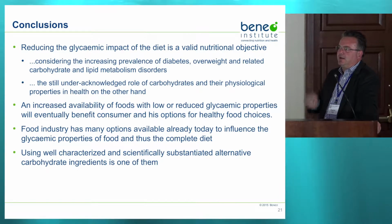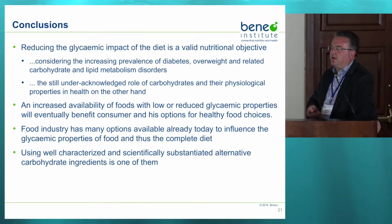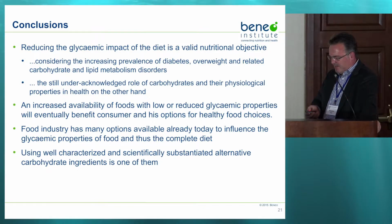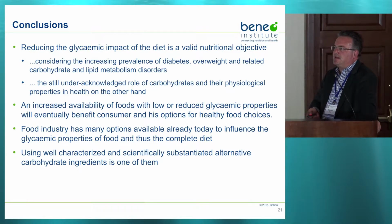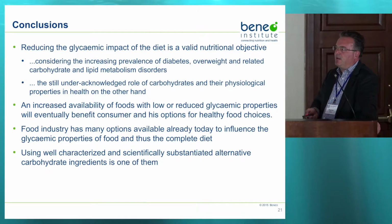So this is a short update on additional ingredients for reducing the glycemic response of foods. I think that reducing the glycemic impact of the diet is a valid nutritional objective, considering the increasing prevalence of diabetes, overweight, and related carbohydrate and lipid metabolism disorders. And when we are looking at the manufacturing of foods, an increased availability of foods with a low or reduced glycemic response will eventually benefit the consumer and his options for healthy food choices.